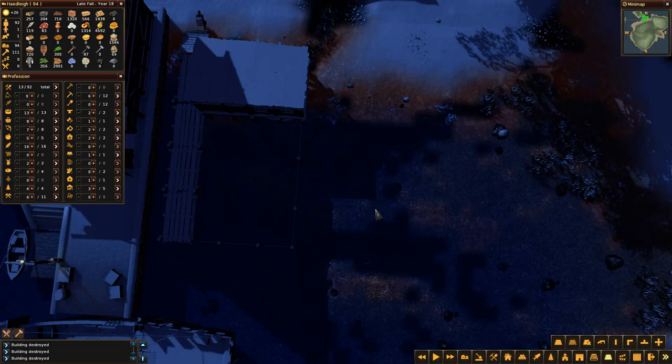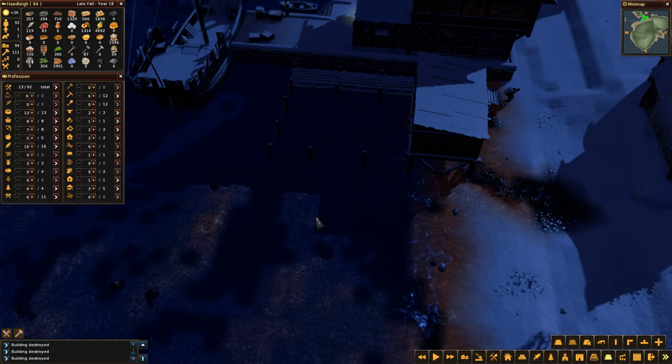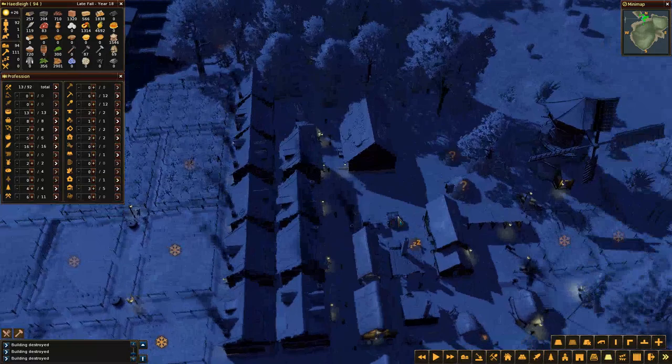Fish is picking up. Food is picking up. All right, we survived. Nobody starved. We've got 6,000 plus food now. We do need to get the meat back up. Everything is done.